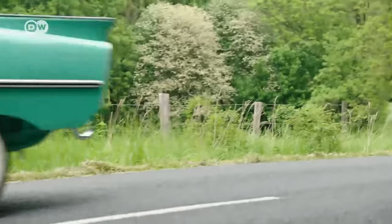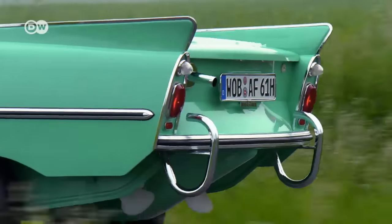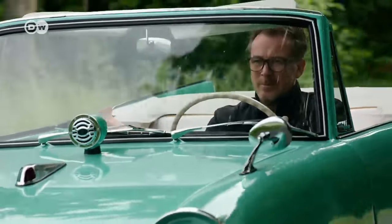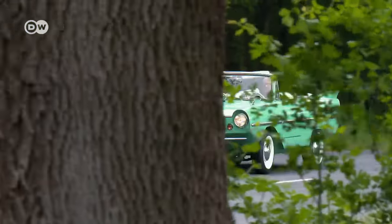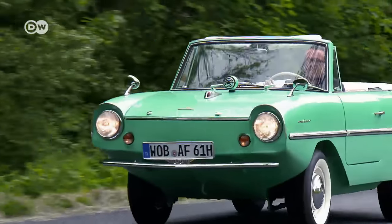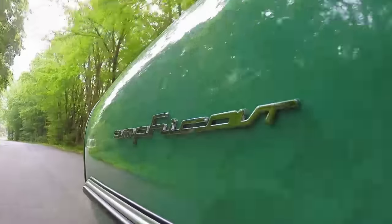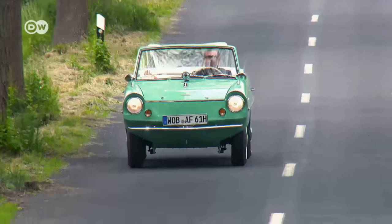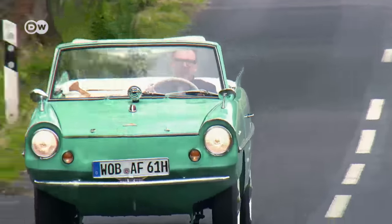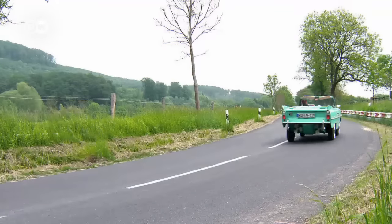Today, our classic car expert Christoph Bauer is hitting the road in a unique mix of car and boat. It's German engineer Hans Trippel's legendary Amphicar. As early as 1932, the self-taught automotive designer had converted his old DKW race car into an amphibious vehicle. But his most important creation was the Amphicar 770. Produced starting in 1961, it was the first series production amphibious vehicle made for private customers.